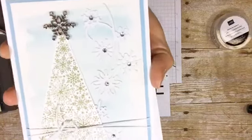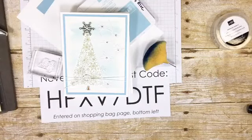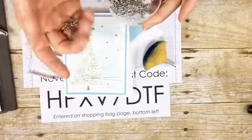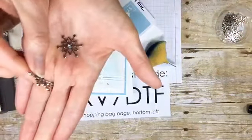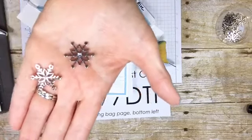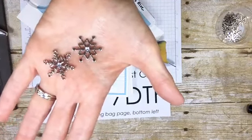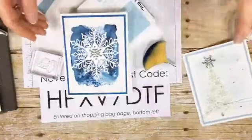And then, of course, there's one of the elements, which I said I was going to show you guys, and then I forgot to. Now I don't know where I set them. Oh, right here. The snowflake embellishments. There's 2 different styles, and they're nice and skinny and flat. And they each have a rhinestone in the center. Okay, so I added that with a glue dot. Okay, so there's that sample.